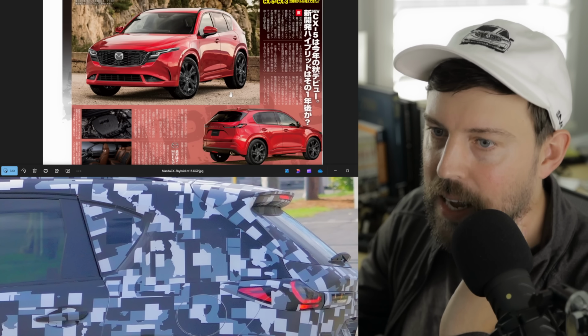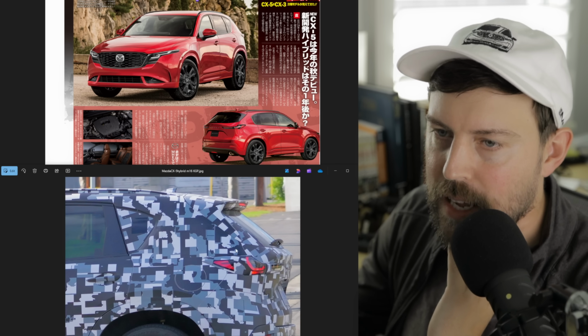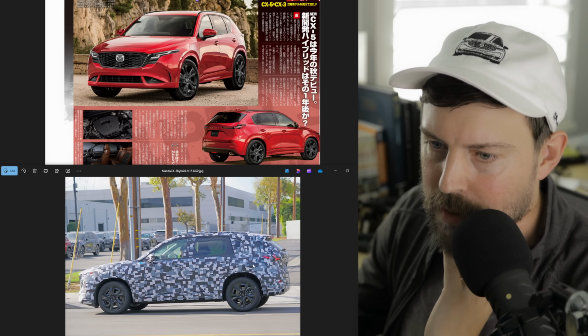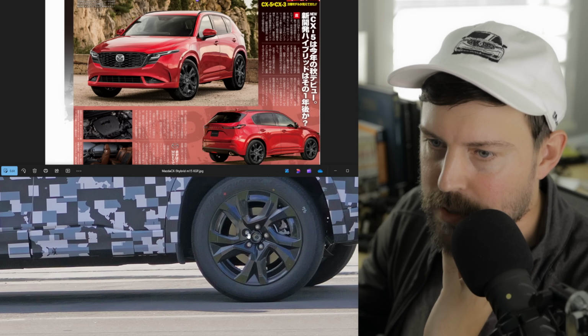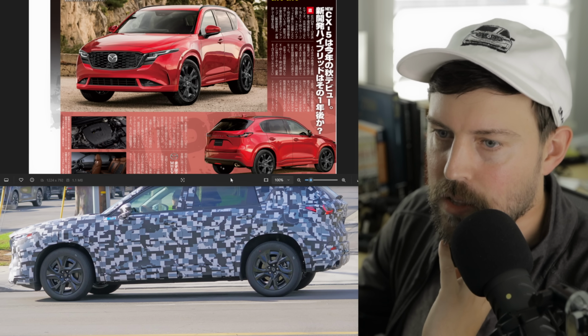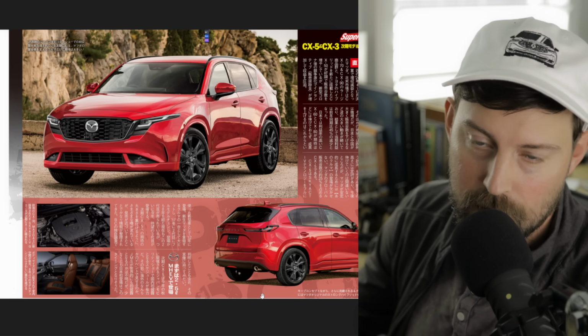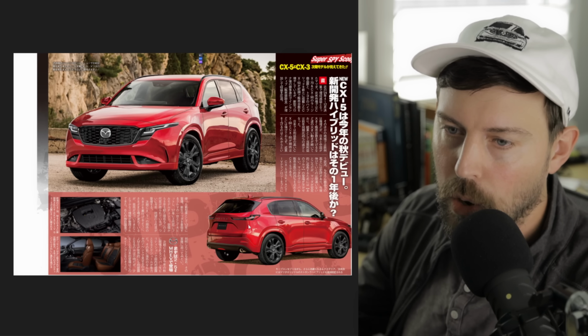So this is it, guys. This is 95%. We don't know the wheel design necessarily. These wheels, right? Placeholder wheels, or they could be the base wheels. But this is it, guys. This is the look of the new CX-5 or whatever replaces it. It could be a CX-40, right? So I'm excited for that.